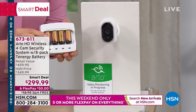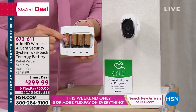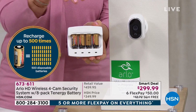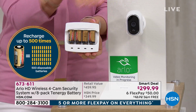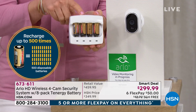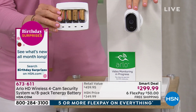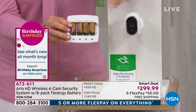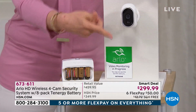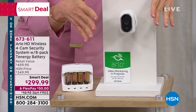And then I just want to show you, these are the rechargeable batteries. We are so excited about this because this is huge. Normally we sell the rechargeable batteries separate because everyone wants the rechargeable batteries. So for 2 of your cameras, and you can see, it's up to 500 times for your battery. That's a huge savings. Huge. So for 2 of your cameras that you're gonna put the rechargeable batteries in, choose those high traffic areas like your front door and your back door, where there's more traffic, because they do have motion detection, and that's what utilizes your battery. So your battery's not on all the time.